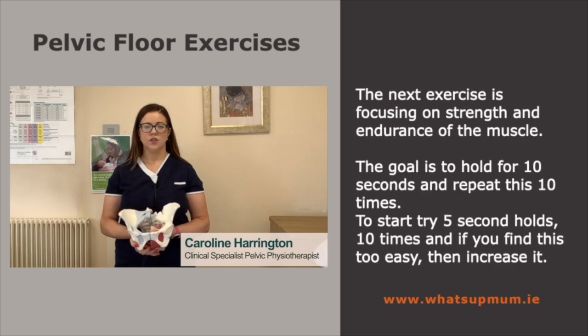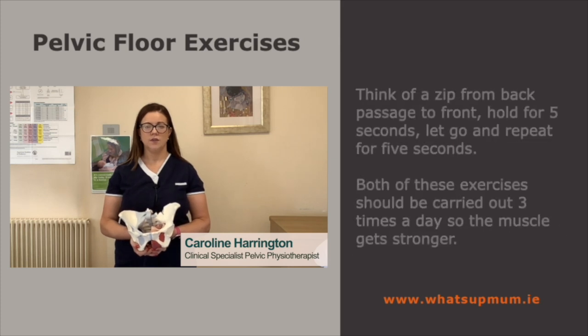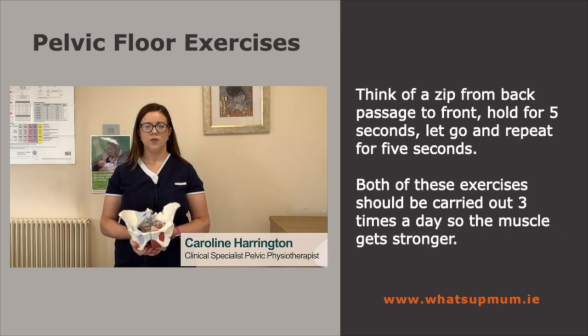The next exercise is focusing on strength and endurance of your muscle. The goal is to hold for 10 seconds, repeat it 10 times. But start by carrying out a 5-second hold, 10 times. If this is too easy, then increase it. Thinking of a zip from back to front, hold for 5, let go, repeat for 5. Both of these exercises should be carried out 3 times a day so the muscle gets stronger.